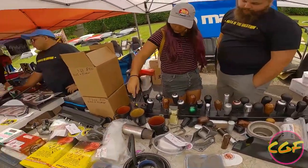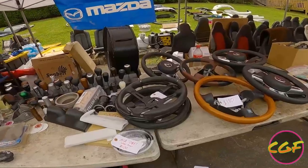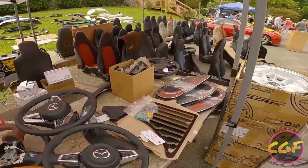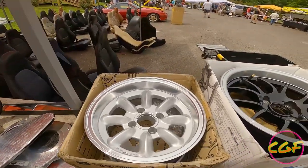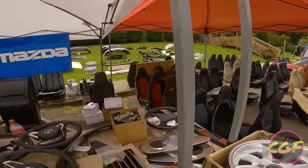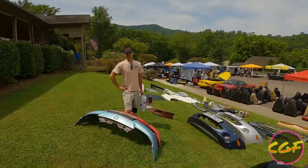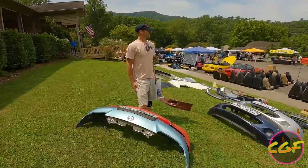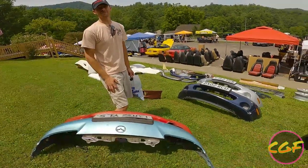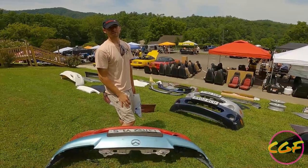Looking at all these shift knobs. Gotta buy something. While you're here, I never buy anything. I'm like that guy, I always look at everything. I don't buy anything. This year, I was like, screw it.